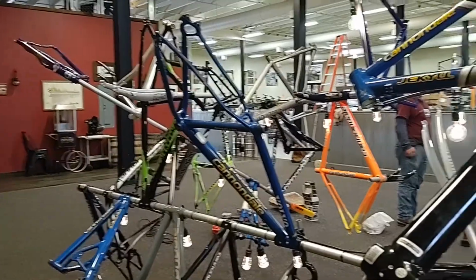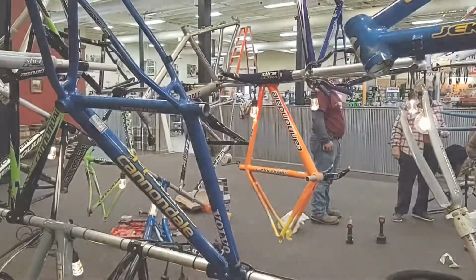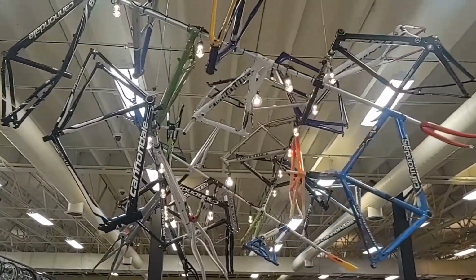Have you sent a picture of it to Cannondale? Do they know about this? They are coming in. The rep is coming in to take pictures, and then going to get it up to Cannondale corporate.